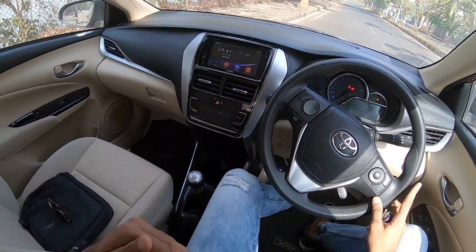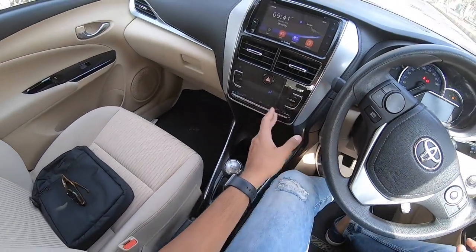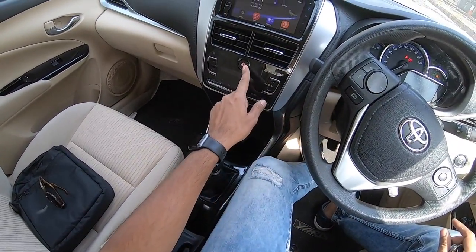It gets front parking sensors, it gets reverse parking sensors, it gets a climate control AC. The AC works brilliantly well. These are actually the controls for the air conditioning, and nice buttons are placed here. This is the hazard light switch.